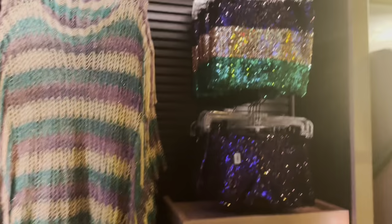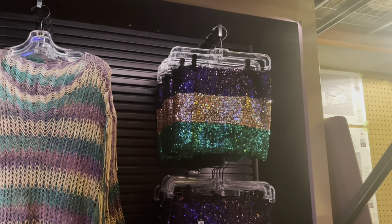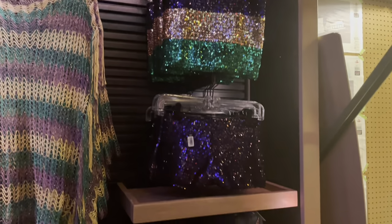Got little skirts. Jess, I think, needs that dress. How much of an evil eye would she give me if I told her that she needed that dress?